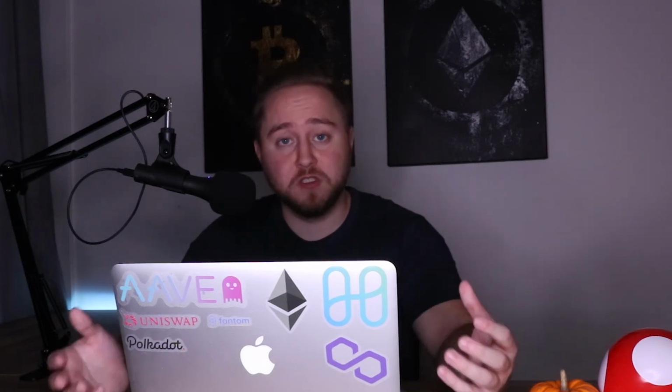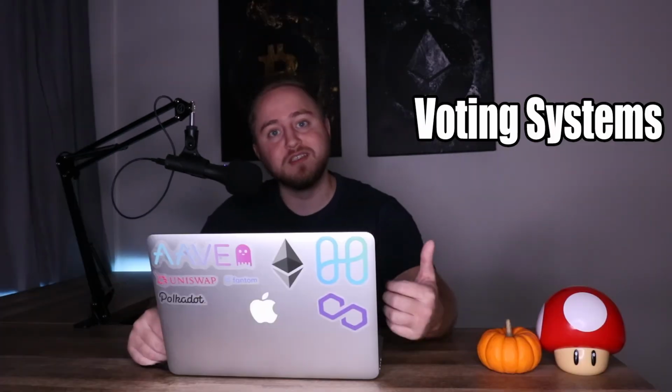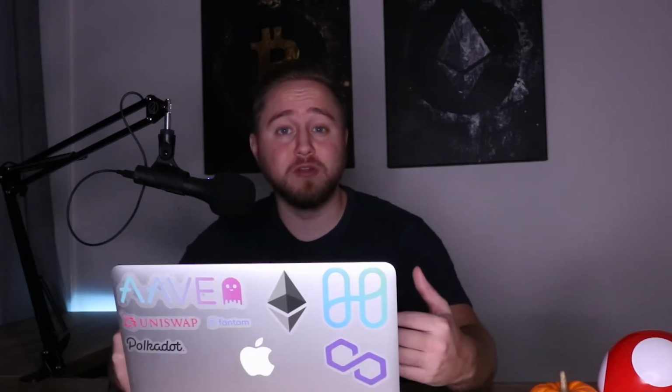But at the end of the day, because they can't incorporate loops or complex recursion to call multiple smart contracts, you can't really have complex smart contracts on Bitcoin. The most you can really have is voting systems, data storage, gambling apps, and of that sort. It doesn't get to the same complexities that Ethereum does with DeFi. So because of that, that's why I say that this upgrade is overhyped.